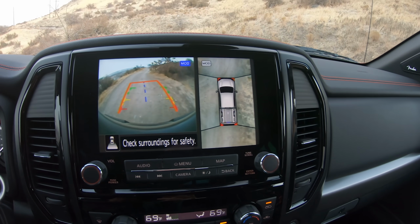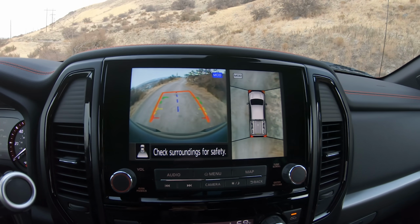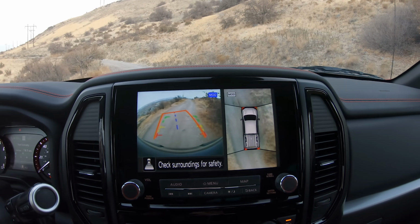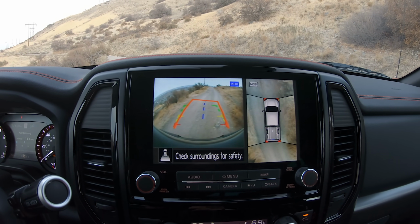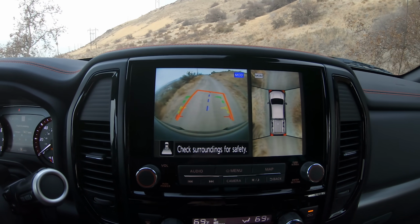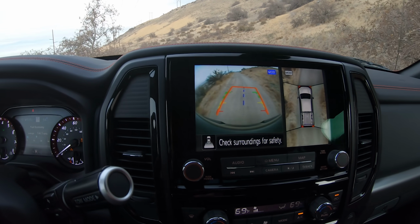Now that the sun's out, you can see the cameras just a little bit better. Like I said, it gets a little pixelated or lower quality when it's dark out, but when it's sunny or bright enough, at least, it's pretty clear.